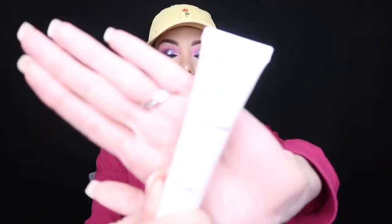Oop, and it fell. This is Let's Get Naked. It says TLW. I don't know what that is. The Frizz Fighter. Use before you blow dry to create a breathable protective barrier against heat. This is going to be great. I don't live in a very humid, hot place. This could have been very helpful in Florida, but I do get really frizzy in this general area, even though I have less hair now. So there is that.